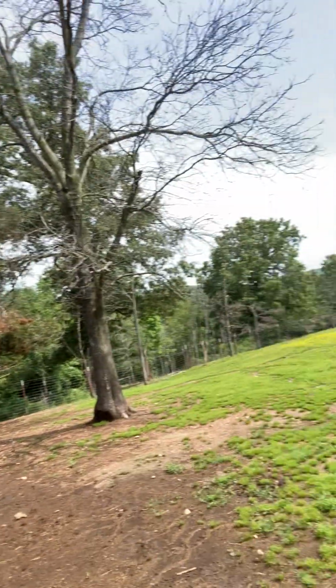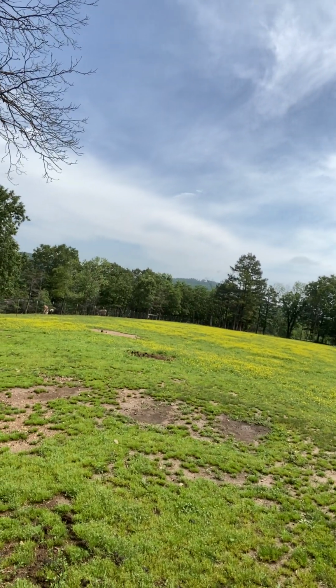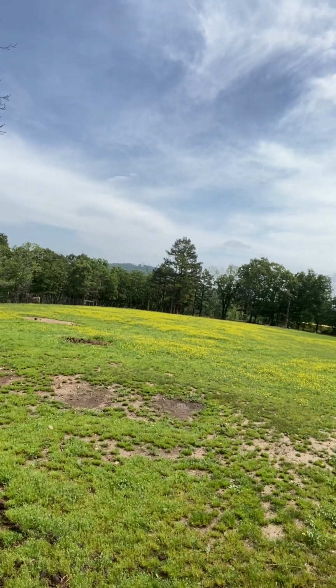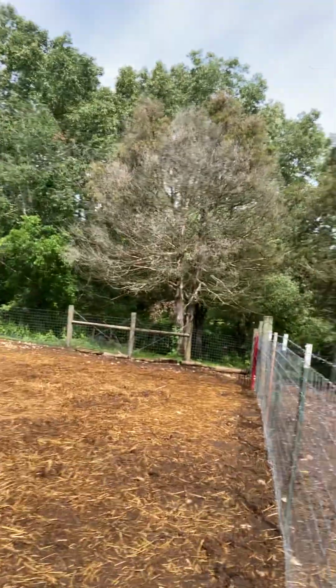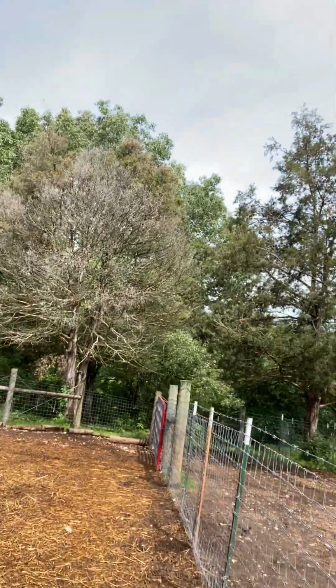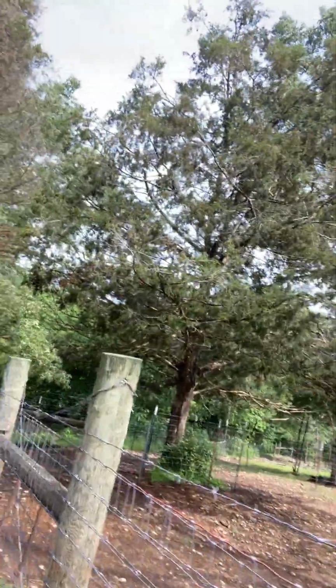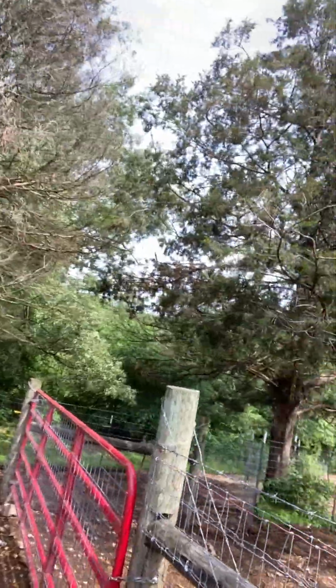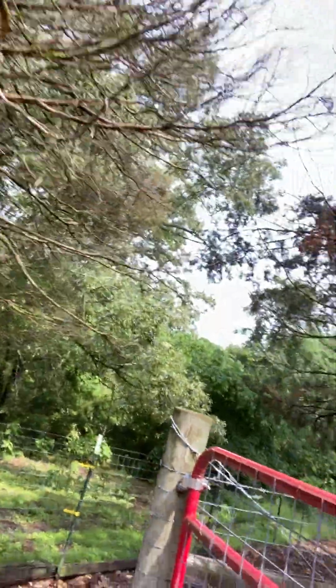This is our upper field. Right now it's closed off. It's been closed off since May 1st. On June 1st, we will rotate back to this field. But right now they are in the lower field, and they have access to about 3 acres each field to graze. And by rotating these fields every 30 days, the worms die off. And it just makes it a little easier.